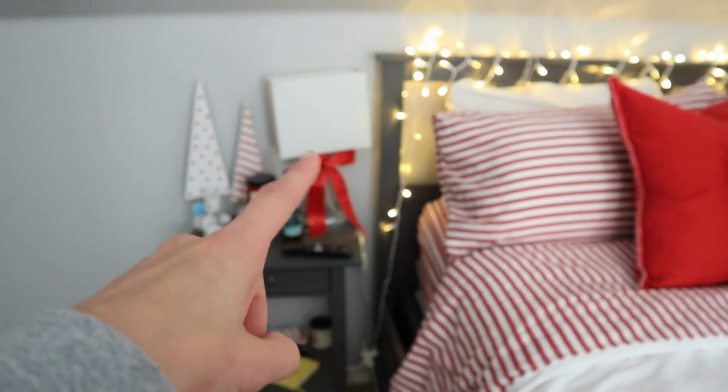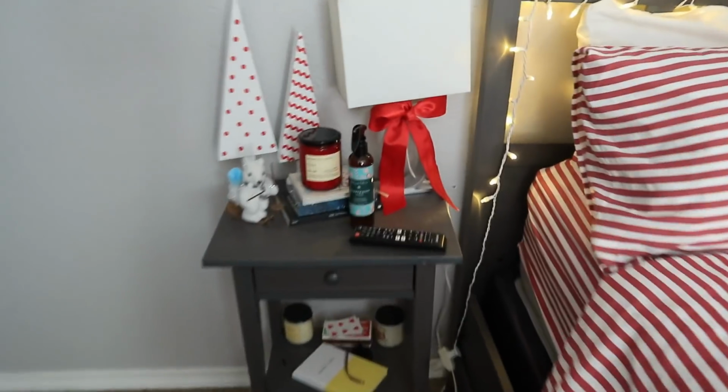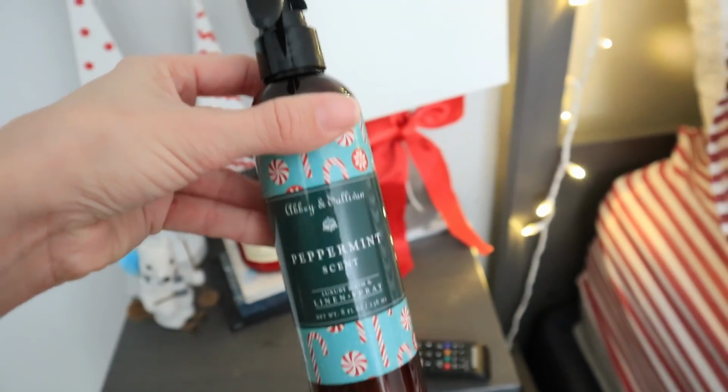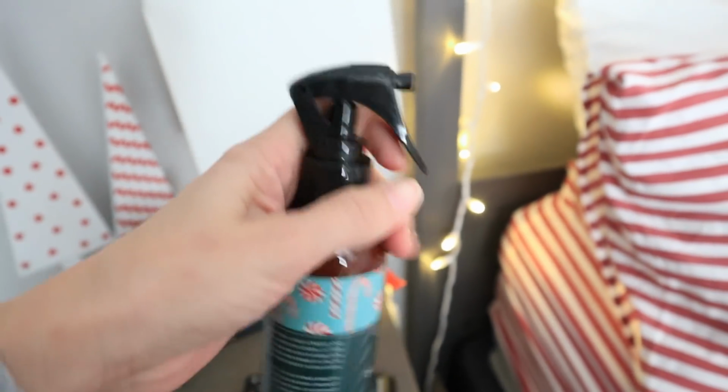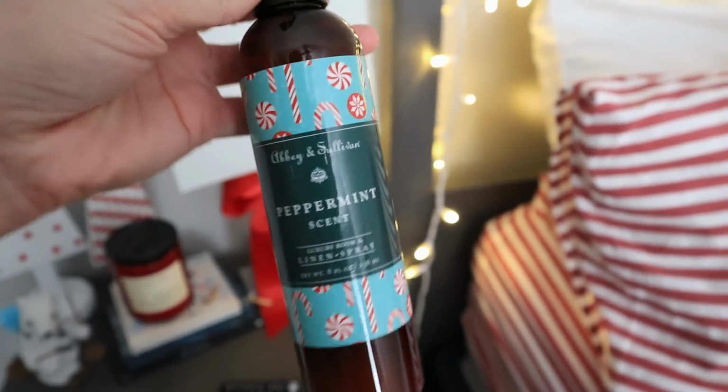And then I also added a red bow to her lamp, which was not seen in the original video. And then I found this peppermint linen spray. So that's really fun. She can just spray her bed down, make it smell nice, and it will also smell like peppermint, so it goes with the theme of her room.